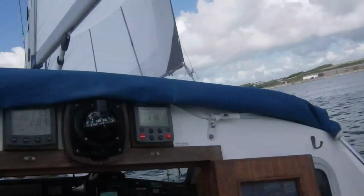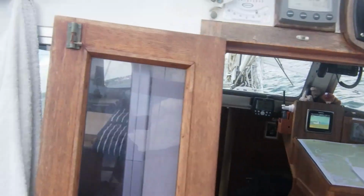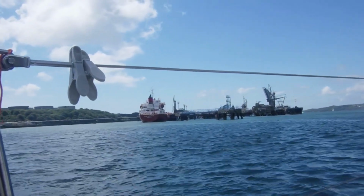This green's been plaguing me for ages. I didn't know whether I was going to get past it on the inside or the outside with the current and the wind, but I've managed to cut a little bit off it, so that makes me very happy.